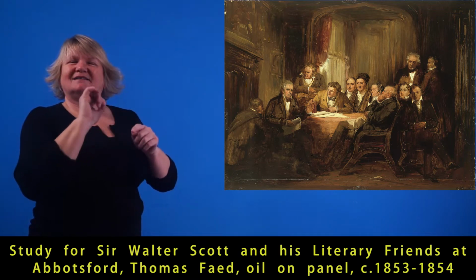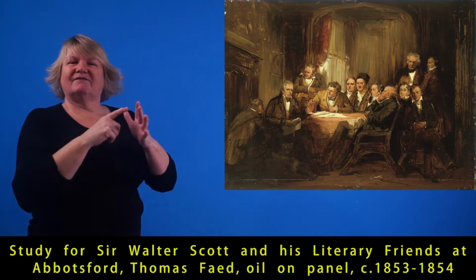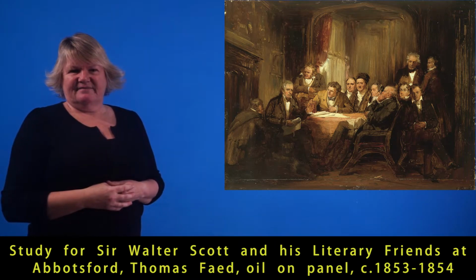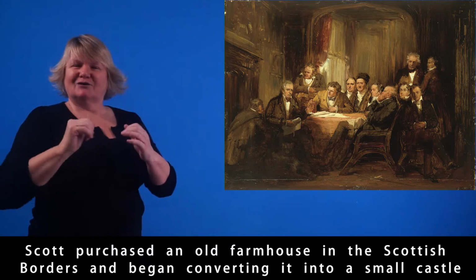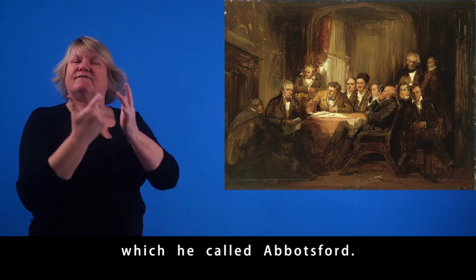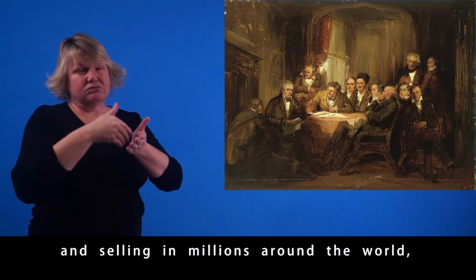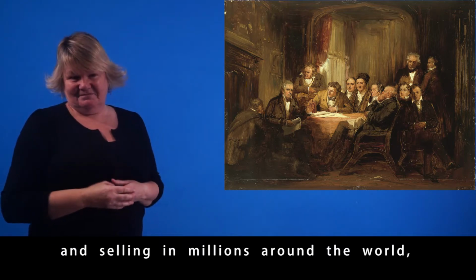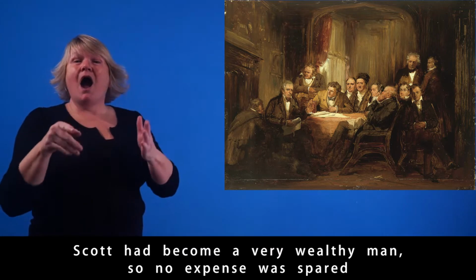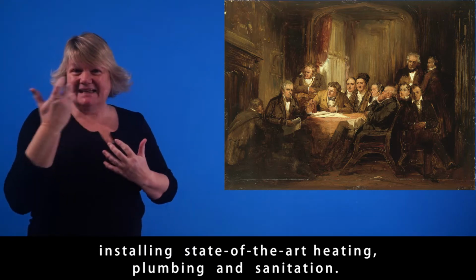Study for Sir Walter Scott and his literary friends at Abbotsford. Thomas Faed, oil on panel, circa 1853 to 1854. Scott purchased an old farmhouse in the Scottish borders and began converting it into a small castle, which he called Abbotsford. With his books being translated into a variety of different languages and selling in millions around the world, Scott had become a very wealthy man. So, no expense was spared, installing state-of-the-art heating, plumbing, and sanitation.